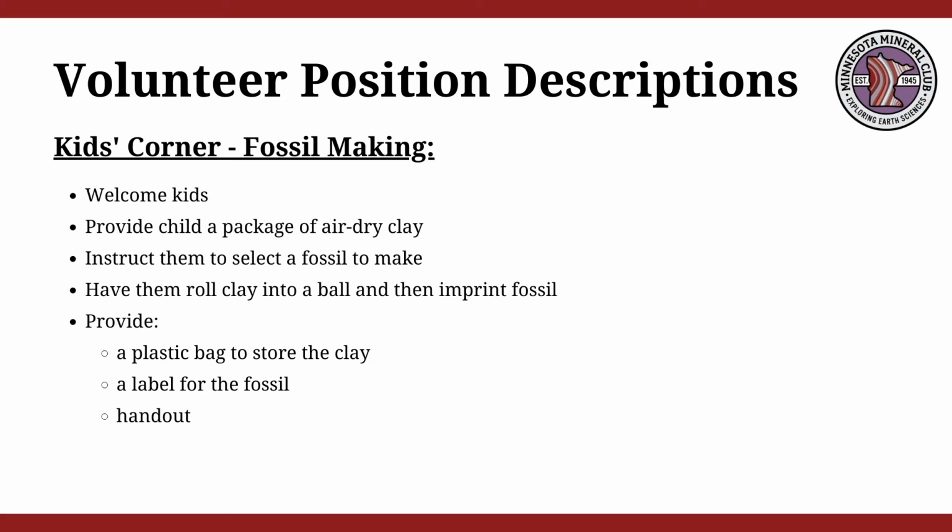You'll want to instruct them to take out the clay once they get home so it can finish air drying. And then we also have a label for each one of the fossils, so they can choose the fossil sticker correlated with the fossil that they made. And then we also have a handout on finding fossils in the Twin Cities area.